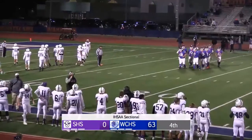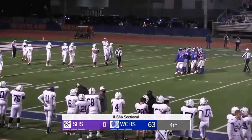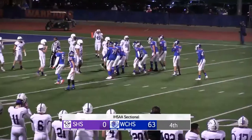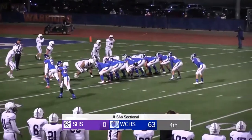And back from Whiteland, 9:53 to go. The injured player for Seymour is able to get up and walk off the field. That's number 14. We don't see a number 14 on our roster in front of us, so I'm not sure what the name is for that player. It'll be 2nd and 3 here for Whiteland.